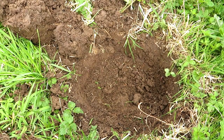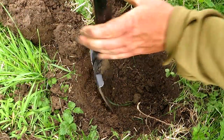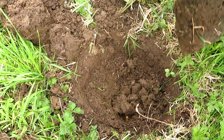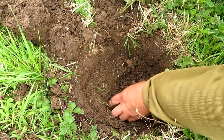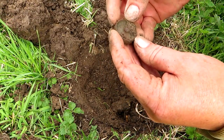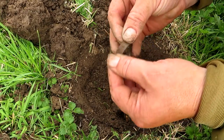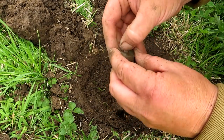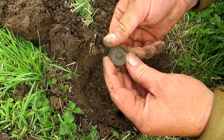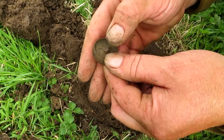Getting deeper. Oh, get off. Oh, what was that? I saw something then. Oh, it's a wheel. It's a wheel off a toy, I think. A toy wheel. I think it's a toy wheel.